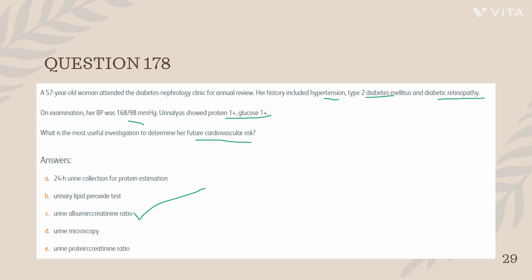That can also determine her future cardiovascular risk. And for these patients, dapagliflozin, which is an SGLT2 inhibitor, which is inhibiting the reabsorption of glucose at the kidney level, is being recommended for cardiovascular protective effect. So it is dapagliflozin for managing diabetes in a CKD patient. And the investigation that can determine the risk of development of cardiovascular diseases, urine ACR or albumin creatinine ratio.